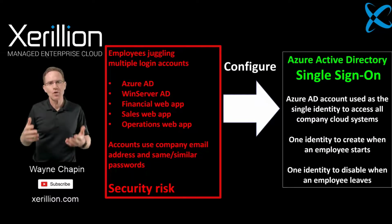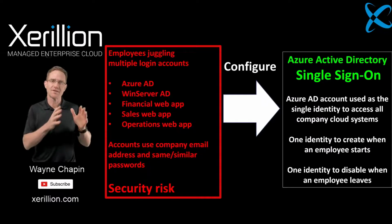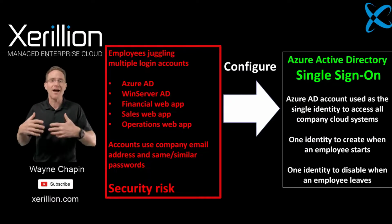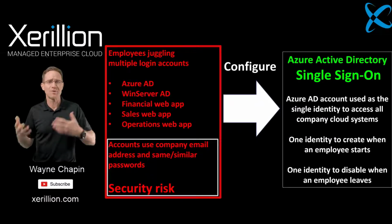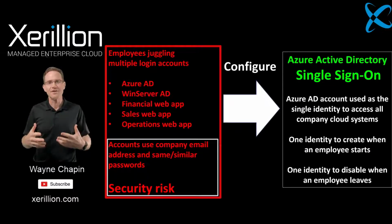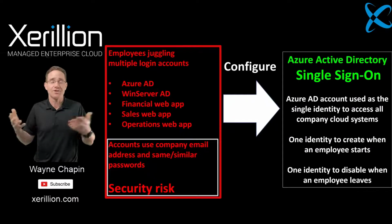And while you have control over your Azure Active Directory account security, you don't have control over the security of third parties that hold your other work accounts. Again, those accounts generally have the email address as the username, and the password is the same or similar to your Microsoft 365 account. I mean, how many passwords can an employee remember before they start writing them down? The likelihood that your third-party web apps have been hacked, exposing employee passwords on the internet, should be assumed.